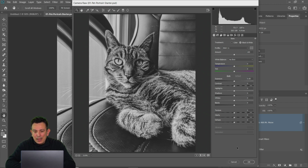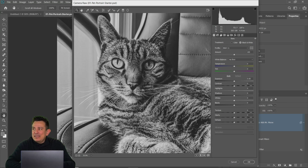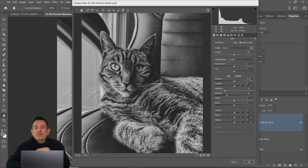But anyway, the portrait now can benefit from adjusting the lighting of the image. So I'm just going to decrease the highlights a little bit and maybe decrease the shadows. I want it to be a little dark and moody, and I accidentally dragged the whites. I didn't mean to. You can double click on a slider to reset it. And this is a really, really cool slider, the texture slider, especially for photos that have fur, in this case, the fur of the cat.